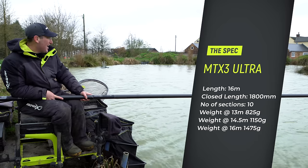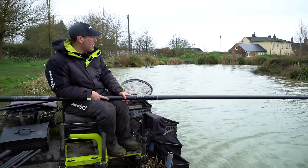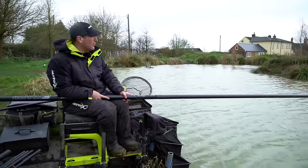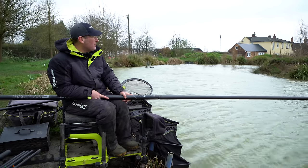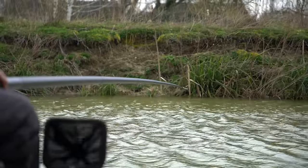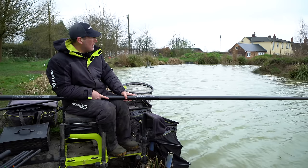It's a 14 and a half metre pole limit on this lake, on Yaz's, which is ideal for today and ideal for most anglers. It's only cutthroat match anglers like myself that end up fishing at 16 metres all the time. But at 13, 14 and a half metres, you're struggling to get a better pole for the money. I'm going to kick off just short of the far bank here with pellets.